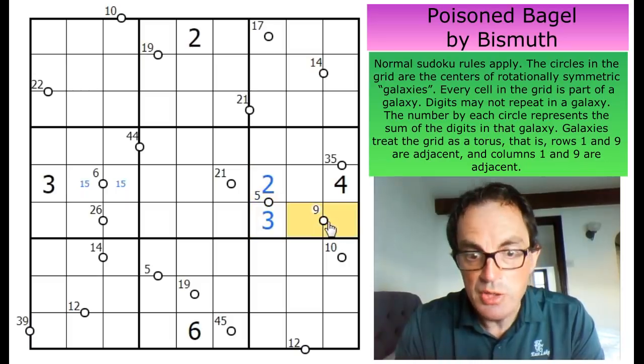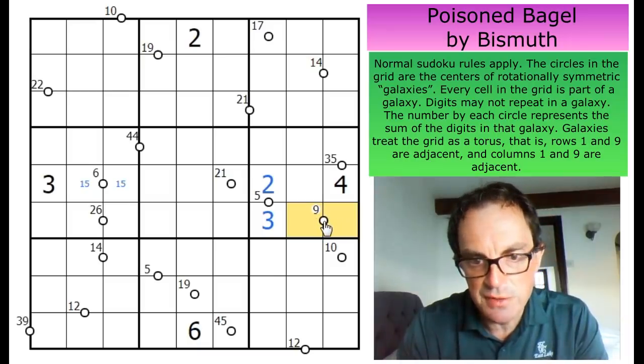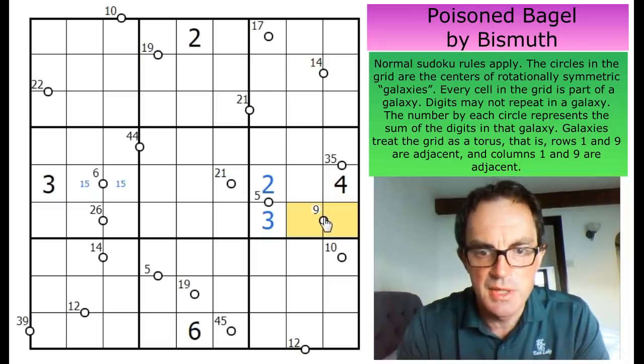Now the 9's done as well. Again, the dot is in the domino, it's at the centre of the domino, so we know this is either a 2-cell or a 4-cell cage. Well, can it be a 4-cell cage? Well, no, it can't, because 1 plus 2 plus 3 plus 4 add to 10, not 9.